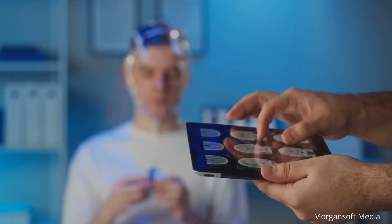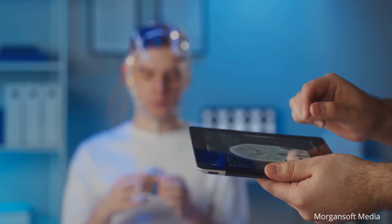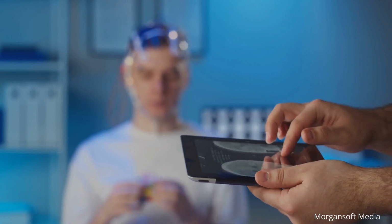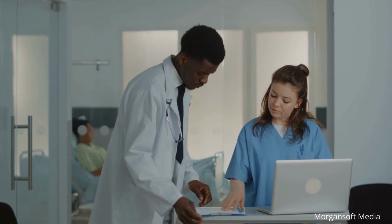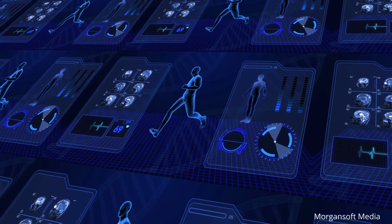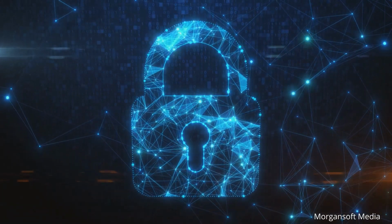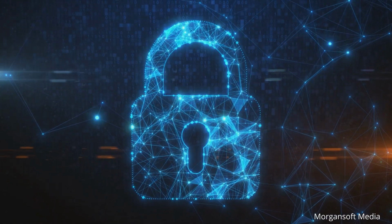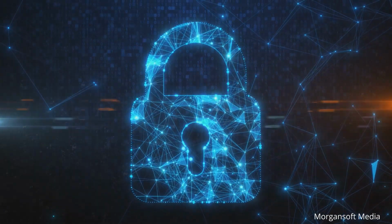Today we're going to talk about a fascinating topic, the rising use of artificial intelligence or AI in the healthcare industry. We'll explore specific examples of how this technology is improving healthcare, identify current trends and future research, and discuss how personal health information, PHI, and personally identifiable information, PII, are kept secure yet accessible.